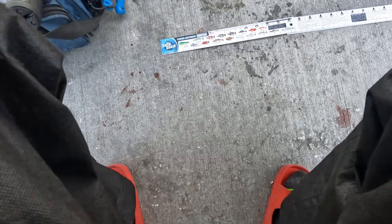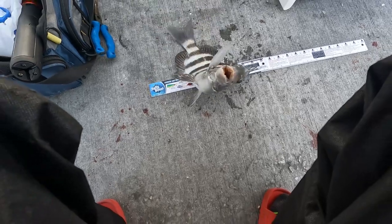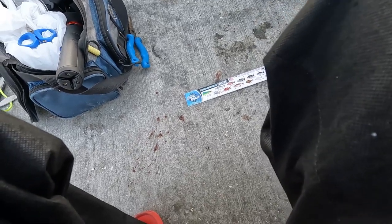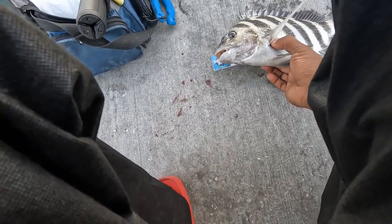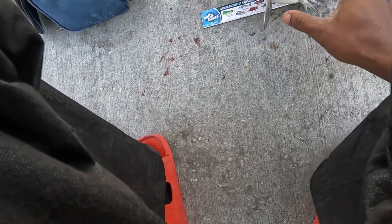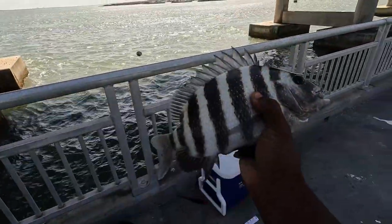Let me get four. Please give me my four fish, even though I caught you. I want to take you home. I got a family. You're a little fighter. He had 13. Yes, sir. He's 13, y'all. He's a keeper.